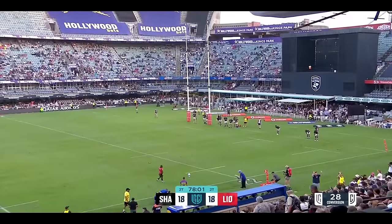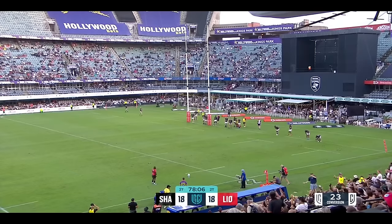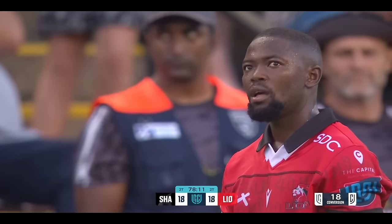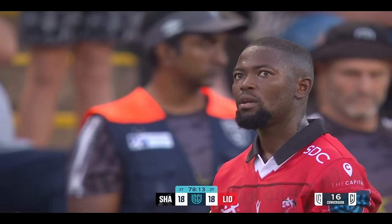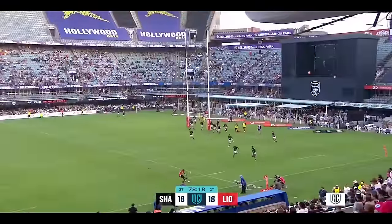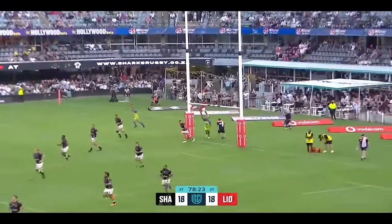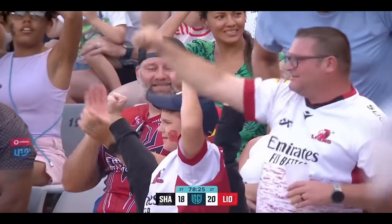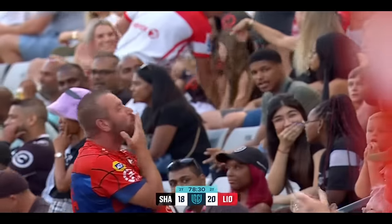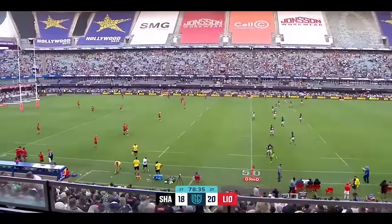So now the conversion. What did we say about a draw? It was 5% as the chances of it being a draw. We said it was the worst result for both teams. A kick to ensure it's not a draw. Missed a very easy one a moment or so ago. And he's nailed it. What a kick under pressure. Sunil Nohamba puts the Lions into the lead with a minute and a half to play. Chef's kiss from the Lions.